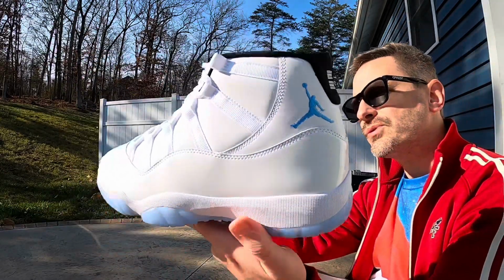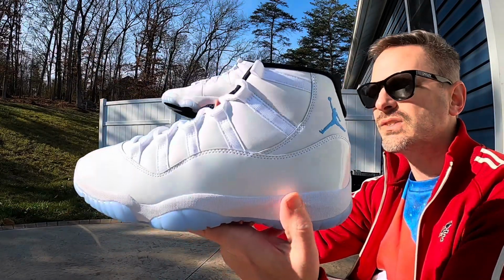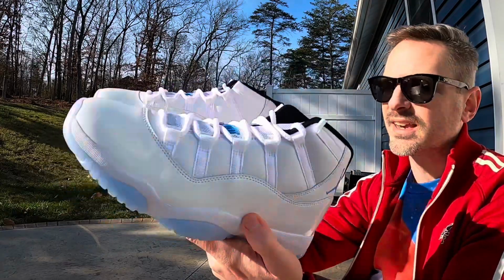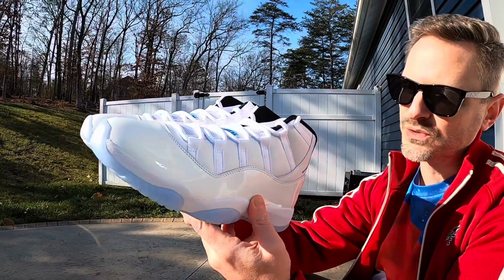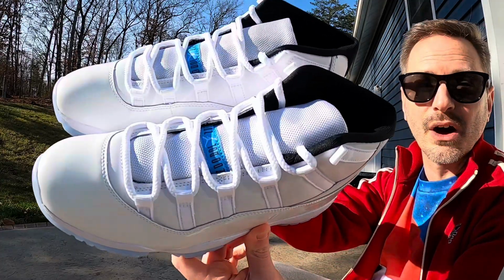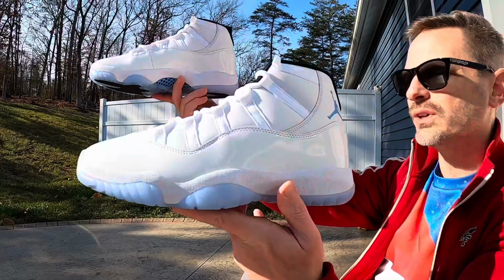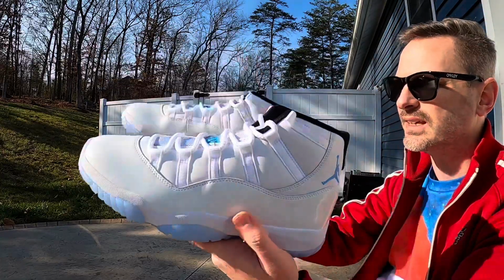It was funny, while I was riding around with my friend this morning, he's a couple years older than me, and I asked him what year he graduated, and I think he said he graduated in '96, which was ironic since this colorway came out on this shoe in '96. But these really do just take me back to being in high school.